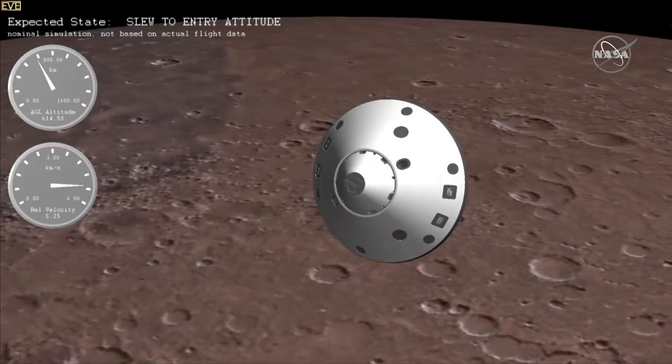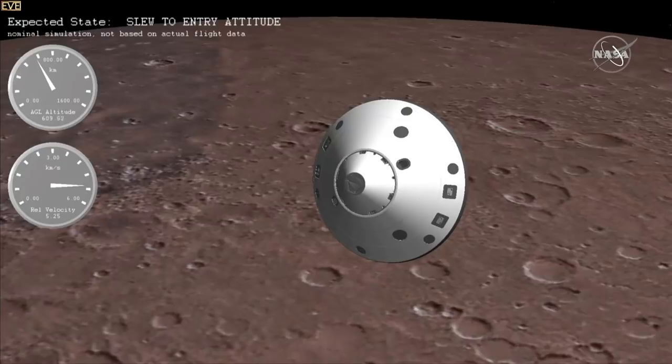Getting the cruise stage separated, after the vehicle turns itself to the right orientation, the cruise stage is now going to get further and further away until it's about 3 or 4 football fields away and will burn up in parallel as the vehicle enters Mars. And Christine mentioned turn to entry. What does that mean? Well, it's because the cruise stage has to be pushed off to one side.